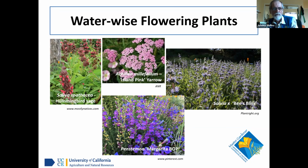In the middle, we have a yarrow. I think we had somebody earlier on, I think it was Jeannie, said that one of her favorite drought tolerant plants is a yarrow. This particular one, they're normally white, but anything that's colored, it's cultivated. These are cultivated yarrows. And down at the bottom, you got a Margarita BOB.